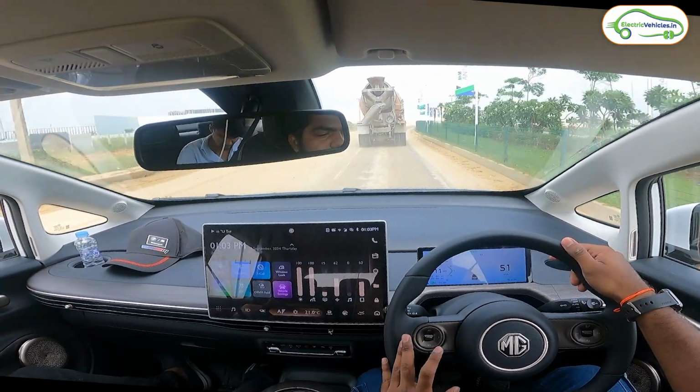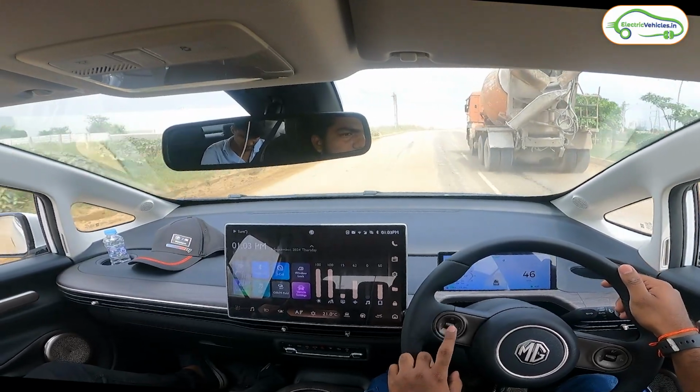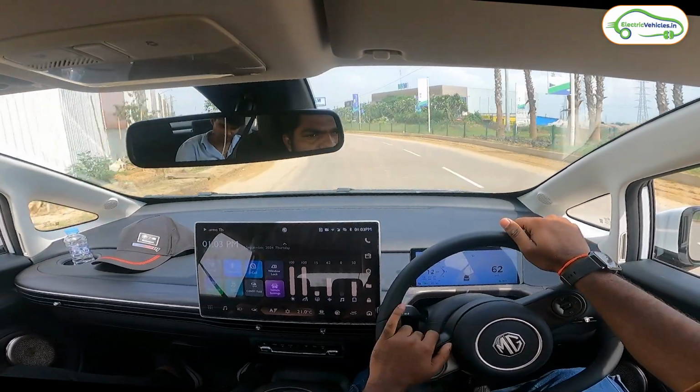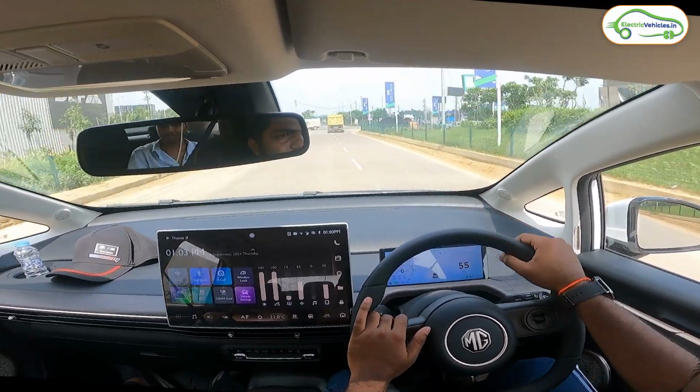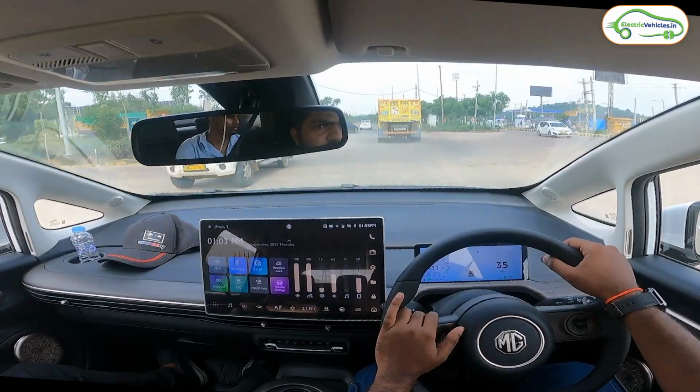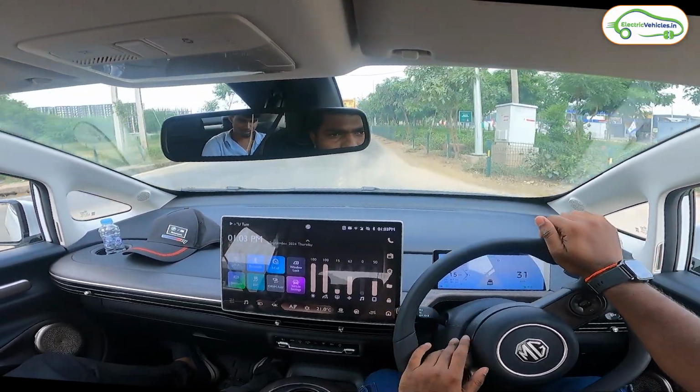Now let's switch it to the Eco mode. You can easily switch between the modes with the help of this button. There is a bit of notable difference in the performance of this electric car in this Eco mode. It pulls out a bit more power than in the Eco Plus mode.